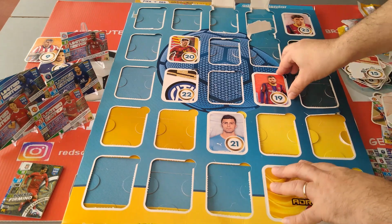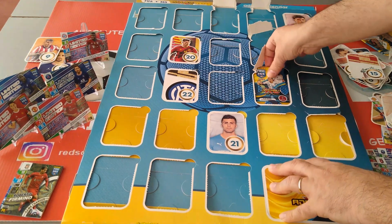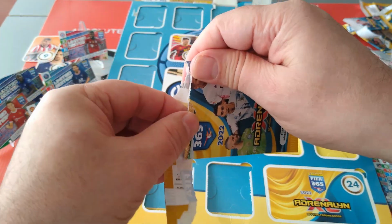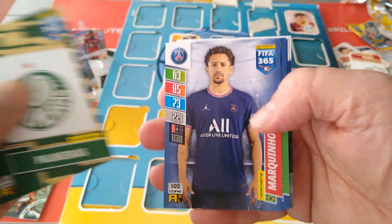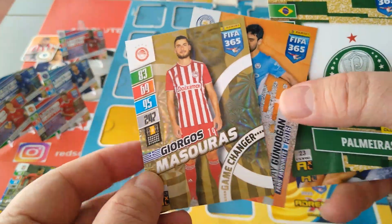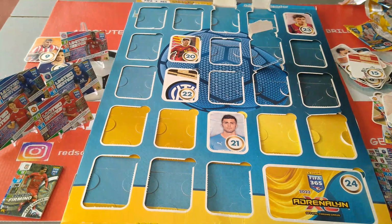Right. 19. Special card. It's not. It's a packet. That's our 6th packet. Palmeiras, Marquinhos, Mbappe, Kai Havertz. We got another Masuras game changer, unfortunately. And a Gundogan, fans' favourite.